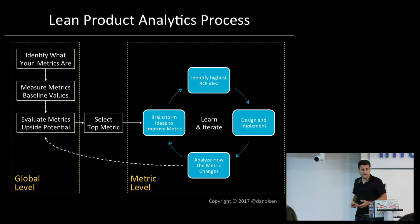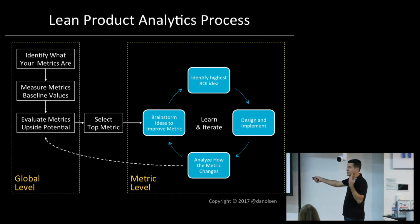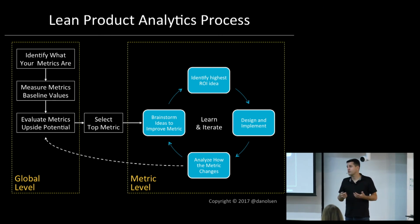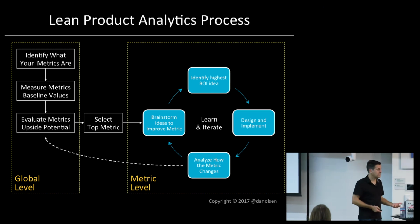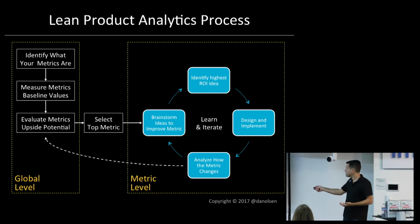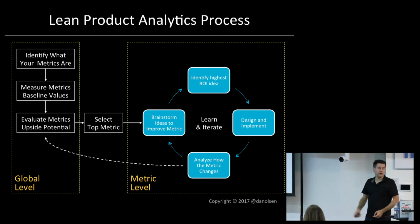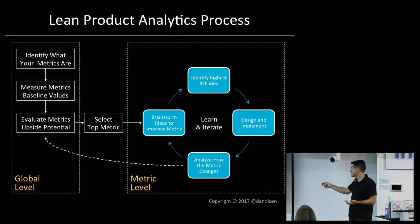So again, to sum up the lean analytics process, start out by figuring out what your metrics are, and see where your baseline values are. You saw from that one question I asked how important the baseline values are. Look across them, and pick the one you think has the biggest upside potential, the highest ROI. Pick that metric, and then figure out with your team, brainstorm all the ways you can improve it. Figure out the one you think has the highest ROI. Design, implement it, analyze, launch, learn and iterate, basically.